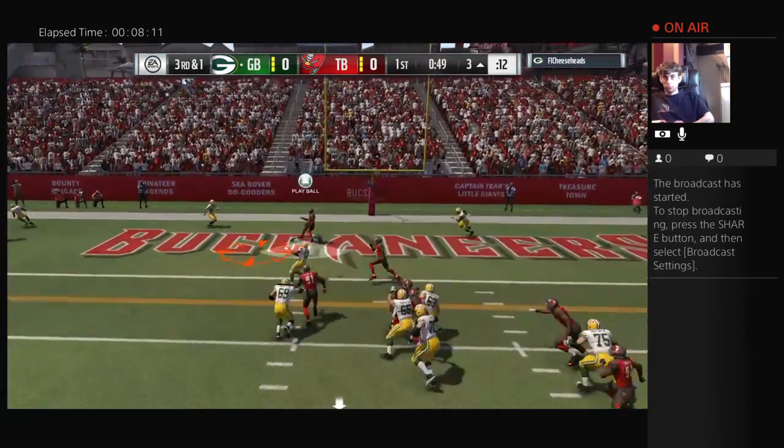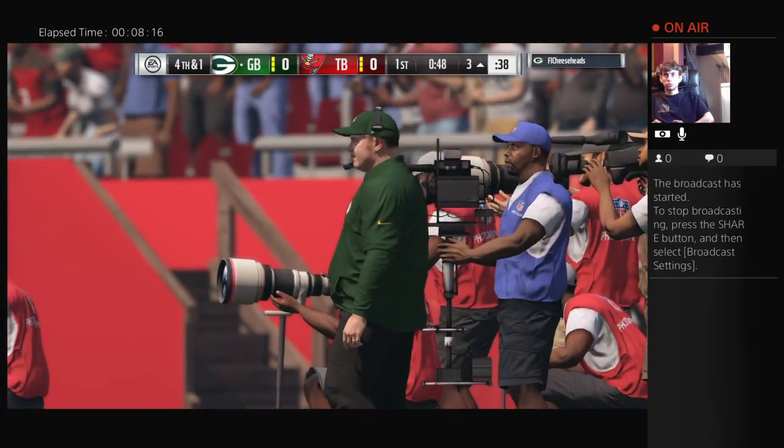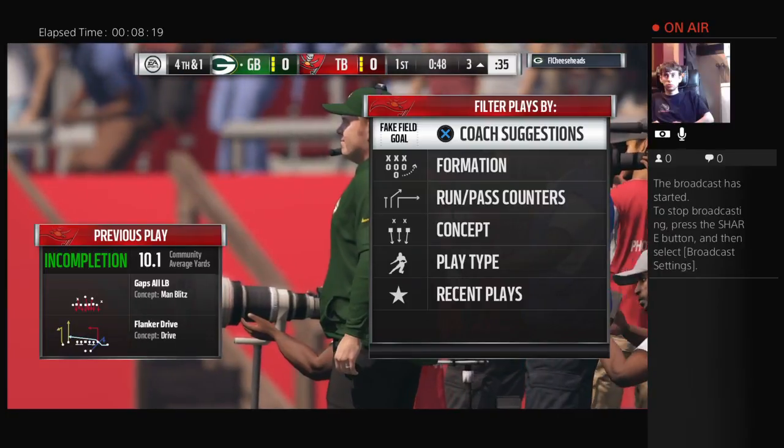Rodgers to throw on 3rd and 1. And this is going to be incomplete. Devontae Adams, the intended receiver. And that brings up 4th down.